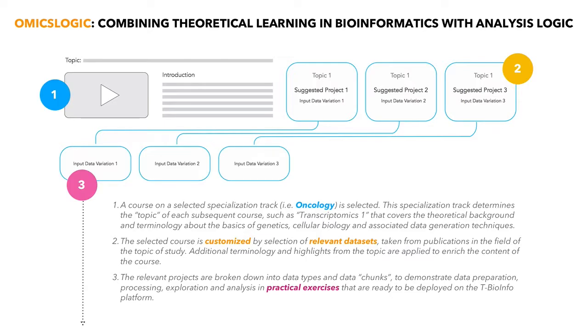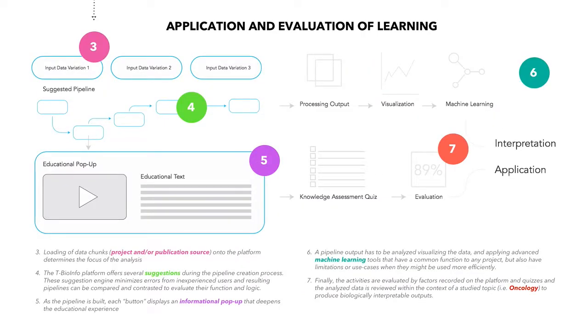So we're going to take these different variations of data sets, and then we're going to start by looking at suggested pipelines. Pipelines that assemble together a number of algorithms that are done in a sequential way, processing the raw data, converting it into a visual that we can interact with, and finally preparing and applying machine learning algorithms on these data sets. Throughout the preparation process, you will be seeing educational pop-ups with text, explanations, and links, and those will be included in the knowledge assessment quizzes, and finally an evaluation on how you're able to apply these different methods to different types of data.